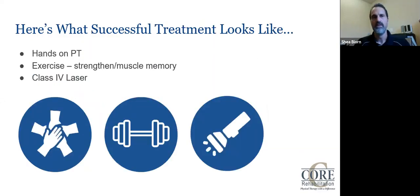Thank you. So then, what does successful treatment look like? How do you actually recover if you have any of these things going on? And the first thing is hands-on physical therapy. We have to get in there and do some manual work to make that collarbone move better, to make that shoulder blade move better, to make that neck move better, to make that thoracic spine and the rib cage move better. Sometimes that first rib can pop up here.